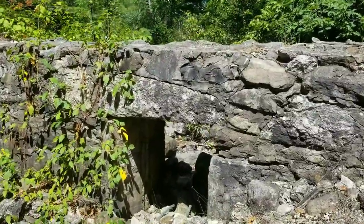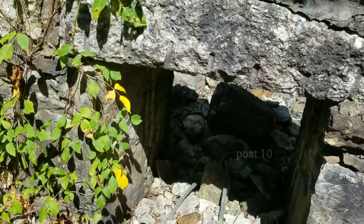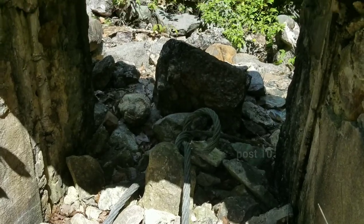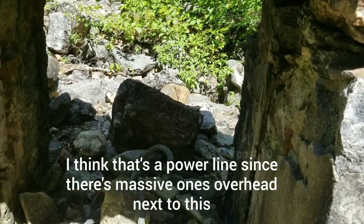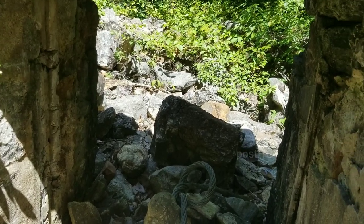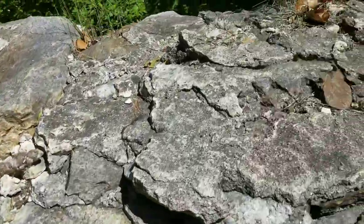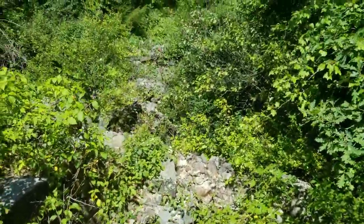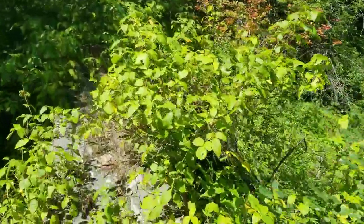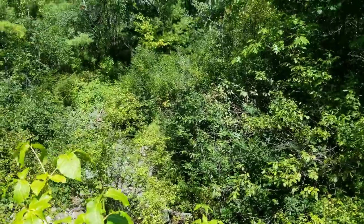Looks like years ago, this would have been a door. Got a massive cable in there. You see the framing. Looks more like a window, that shape. Unless it's just a door frame. Doesn't look like the kind of place that would have a basement window. This entire place is covered in lots of poison ivy.